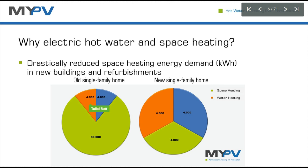Hot water is clear: that amount of energy supply can be provided by my PV products. And then a new topic comes up, space heating. It has to be borne in mind that in old buildings, the amount required for space heating is enormous, it's gigantic, compared to new buildings, which have more insulation and passive solutions.